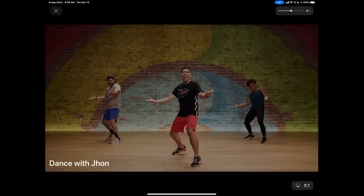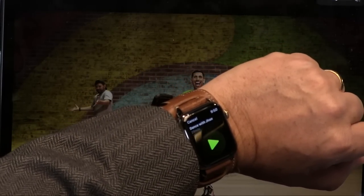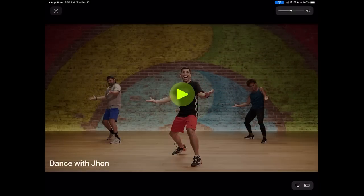First of all, the first thing it does when you say let's go is it says, okay, start your watch. And let me show you real quickly because it immediately showed up on my watch. Dance with Jehan. Okay. Should we do it? Now I could start it here or I could start it on the watch. I'll start it here. And there my watch says ready. So it's actually echoing the same thing that's happening on my watch right now.